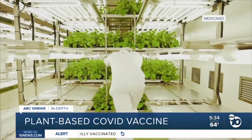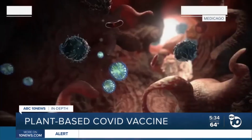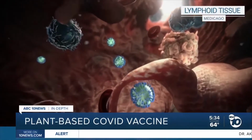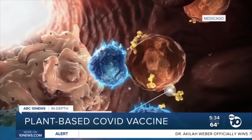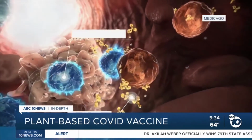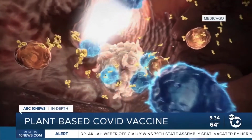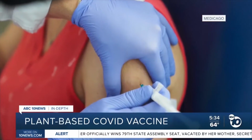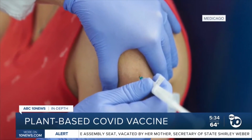Medicago says its COVID vaccine could become the first of its kind grown in plants. Past virus-like particle vaccines were grown in bacteria or yeast. A small phase 1 study found this COVID vaccine produced 10 times as many antibodies compared to people infected with the real coronavirus. The challenge now will be enrolling enough volunteers for a 30,000-person trial.